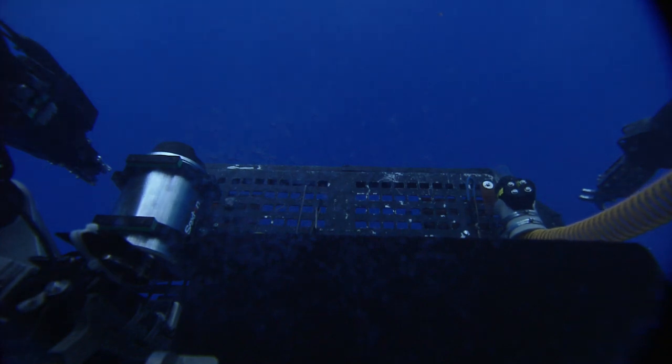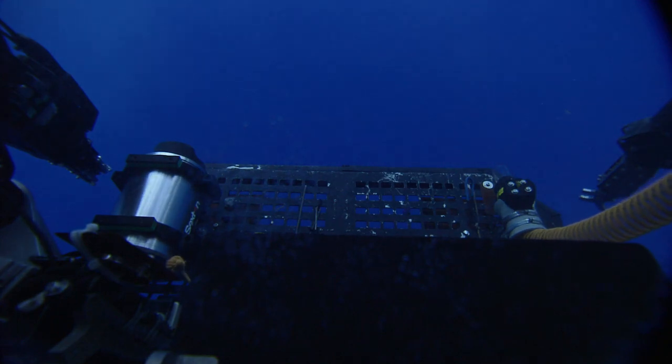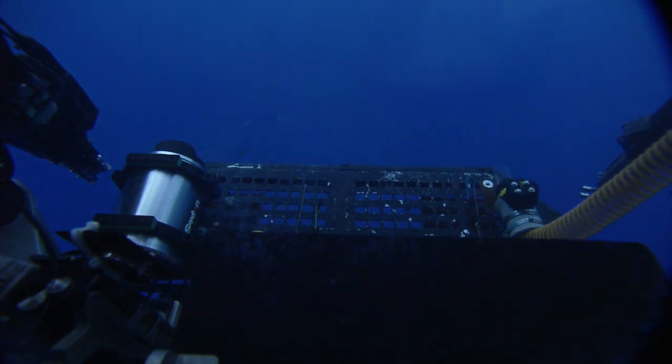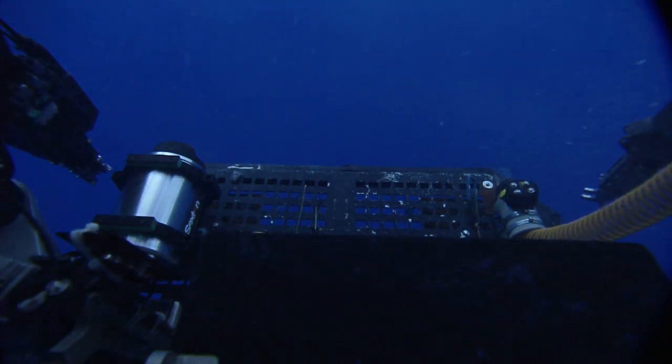Wow. No, he's on the surface. Atalanta's on the surface. Boy, shouldn't have to watch that. Huh. Just not used to it. Oh my God. Yep. Atalanta's out of the water. Copy, Atalanta out of the water.